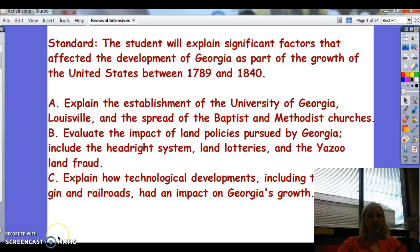Hey guys, we are going to start doing some intensives as far as the middle part of our history standards go. We are going to pick up as Georgia begins to grow as a state. Today we're going to look at the growth of Georgia and then lead into the actual removal of the Native Americans.